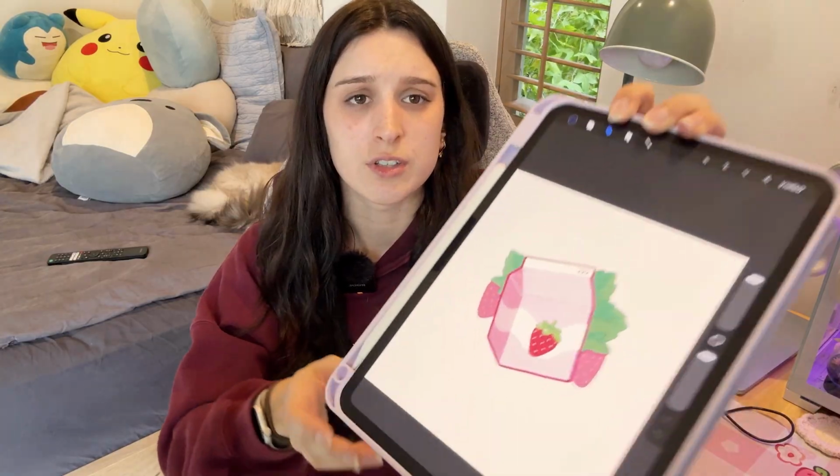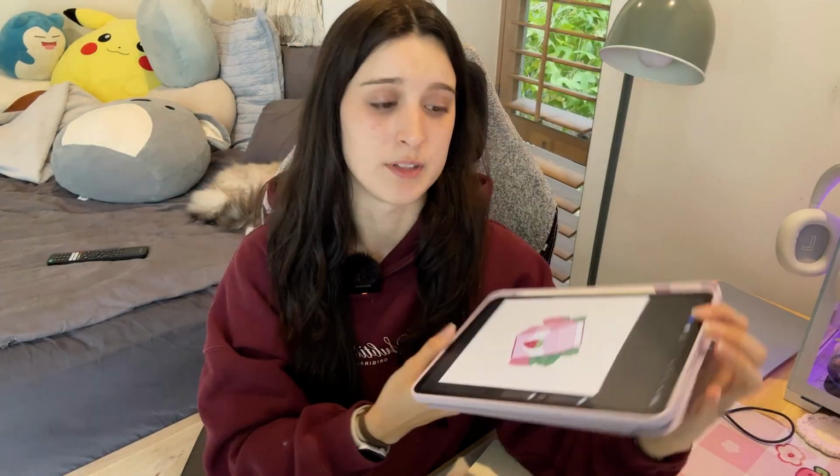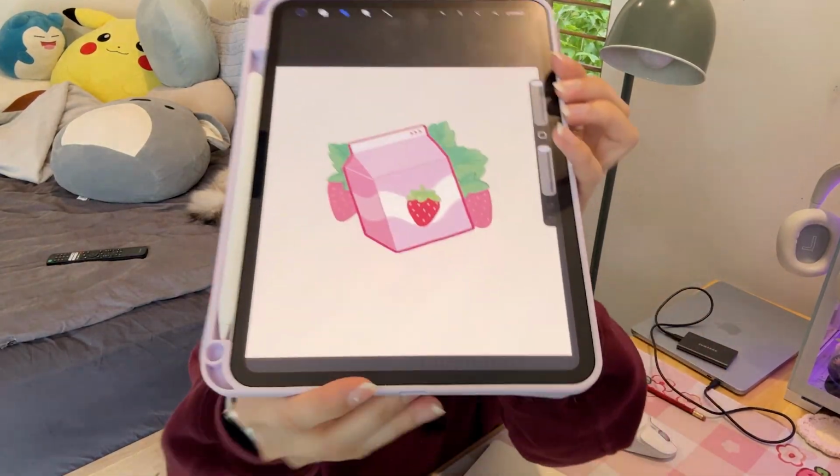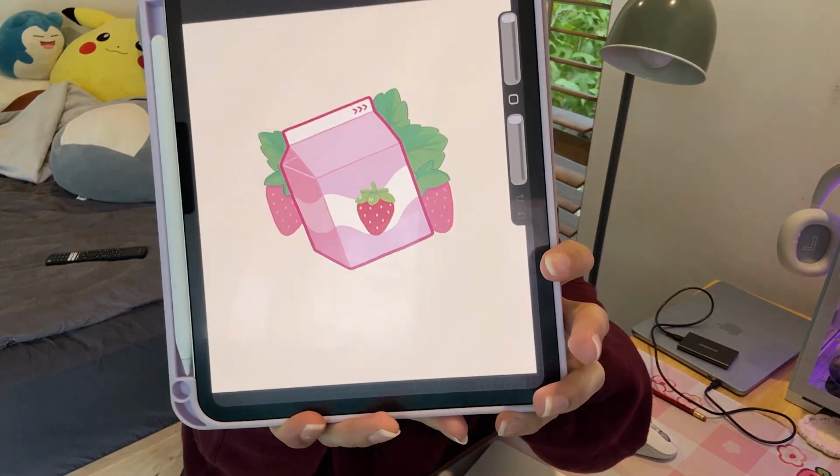I also drew this strawberry milk. It's pretty simple. I've been trying not to overcomplicate things too much, but even then I think that I might get rid of the background strawberry bush, simplify it even more. Yeah, so I thought that could make a good sticker but also a good keychain.